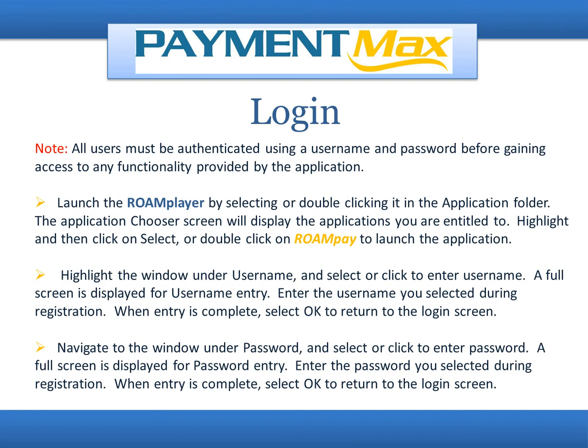Highlight the window under Username and select or click to enter username. A full screen is displayed for username entry. Enter the username you selected during registration. When entry is complete, select OK to return to the login screen.